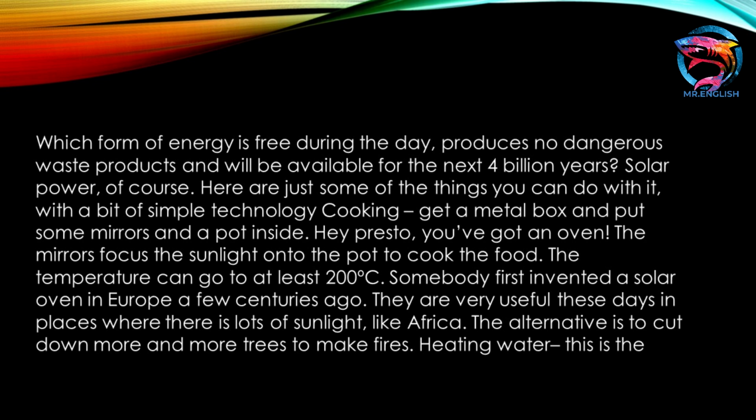Somebody first invented a solar oven in Europe a few centuries ago. They're very useful these days in places where there is lots of sunlight, like Africa. The alternative is to cut down more and more trees to make fires.